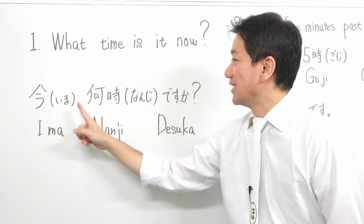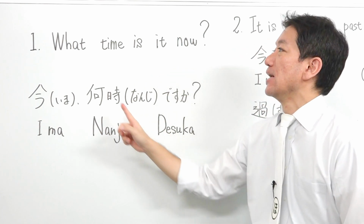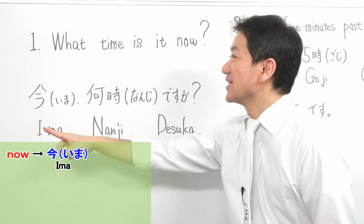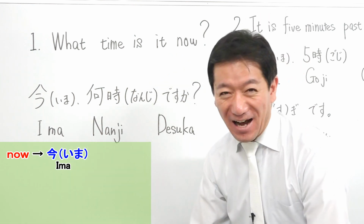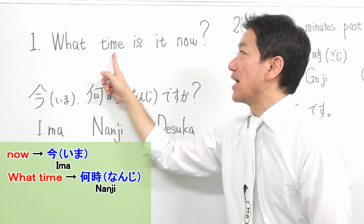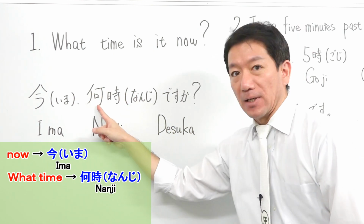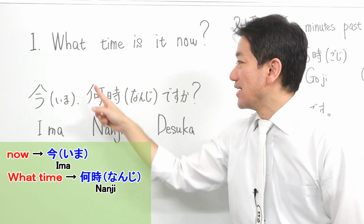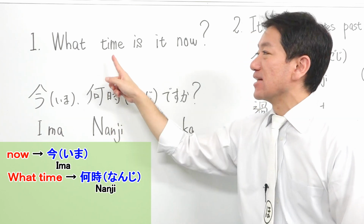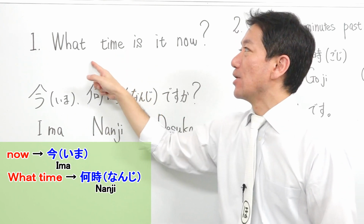And in Japanese, 今何時ですか？ What time is it now? Now is 今. 今 is now. Okay? And what time is 何時？ 何時 consists of two words, right? And the first one, nan, means what. And ji, the second one, means time in Japanese. So, nanji is what time.